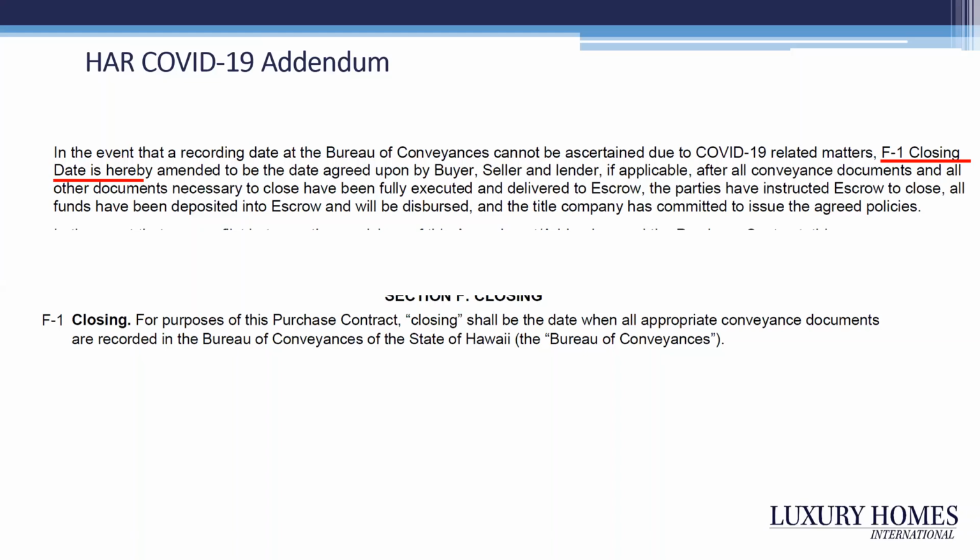So technically, somebody could terminate if the Bureau was closed and this had not been agreed to. So for existing escrows, this would be really good to get in now. It's going to prevent the buyer and the seller from terminating under this F1. As we move forward into the future, we want to include this for our purchase contracts and our counteroffers because this is a very good addendum to use. I've also taken this out and put it into our standard addendum. So in the event that this COVID addendum is not used, we've now inserted this into the standard, which just gives us a little bit of that backup.